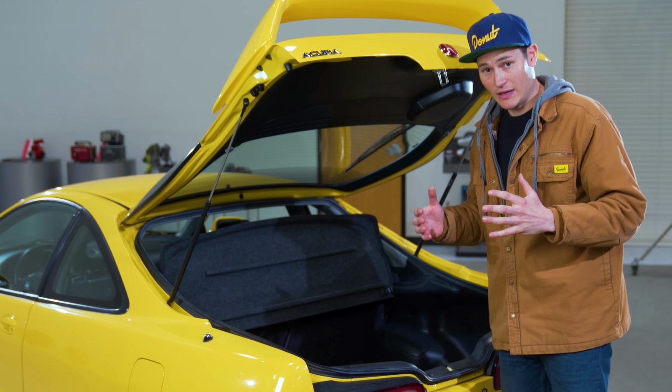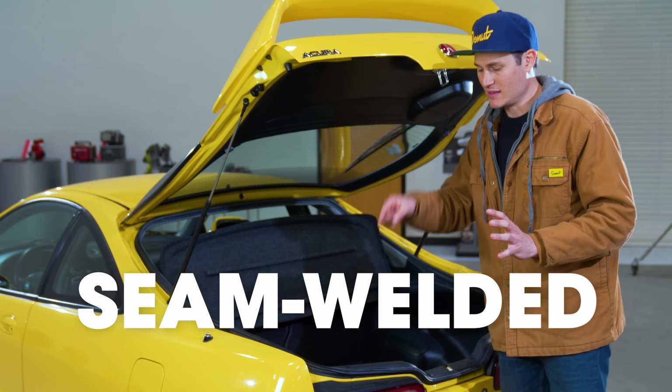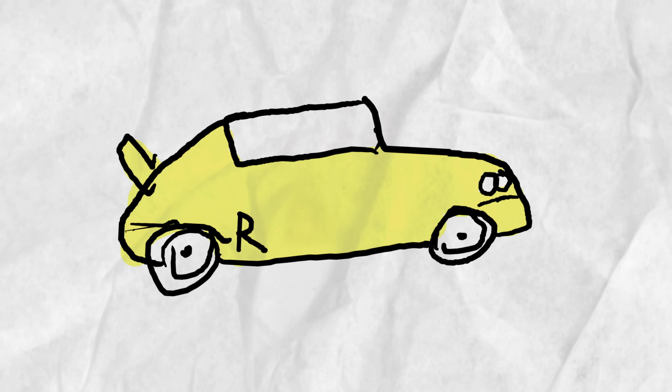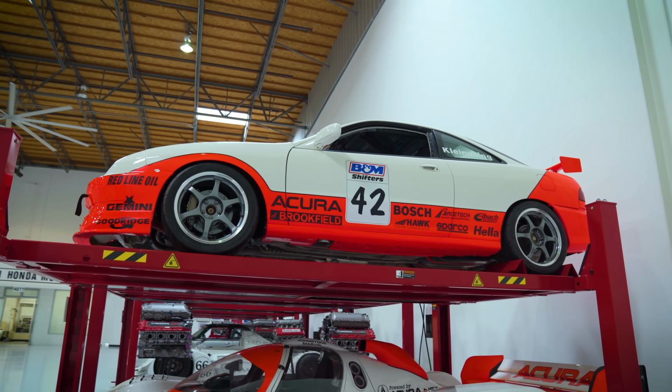And speaking of stiffening up the chassis, this thing is seam welded. And basically all that means is instead of spot welding the panels, they weld all along the panel. And that really keeps the chassis as stiff as you can possibly do it. And that's why that car back over there won a lot. It's got a stiff chassis.